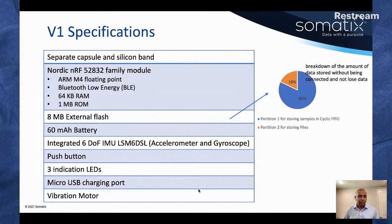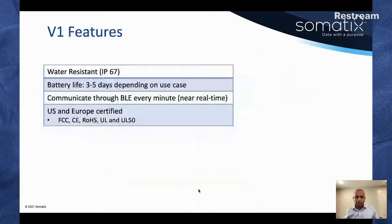We use a 60 milliamp hour battery. It has a single chip that consists of an accelerometer and gyroscope, simple micro USB charging, and a vibration motor. I just gave a quick overview of how that works. There are 3 LED lights to show whether the smart band is fully charged or not. If it's less charged, you'll have just one or two green LEDs show up. For example, right now it's fully charged, so you'll see 3 green LEDs. It's water resistant, and it is certified with these classifications for US and Europe.